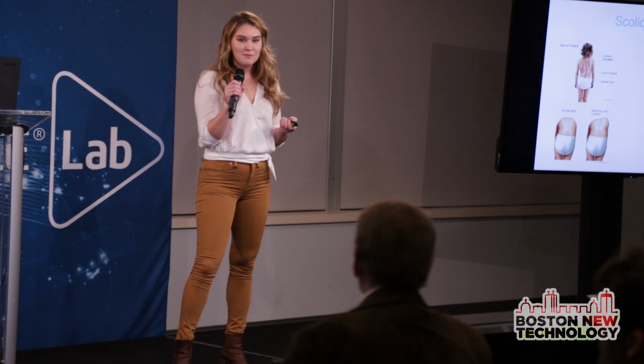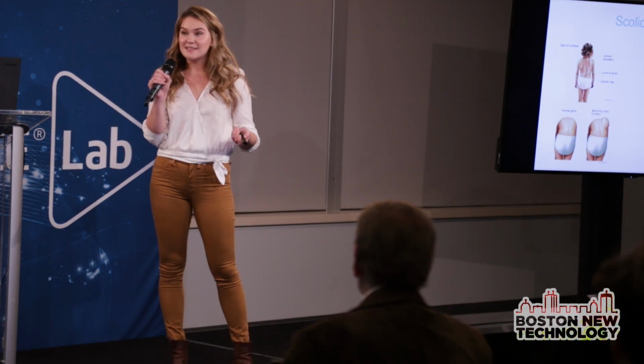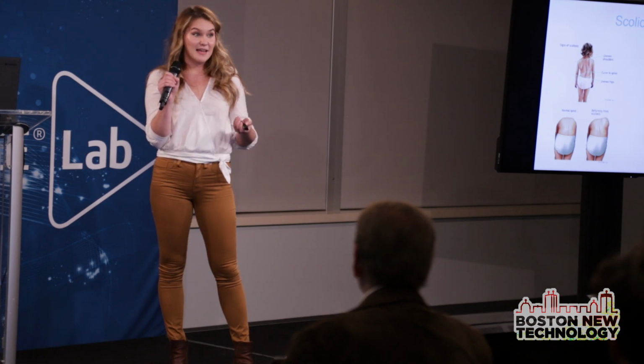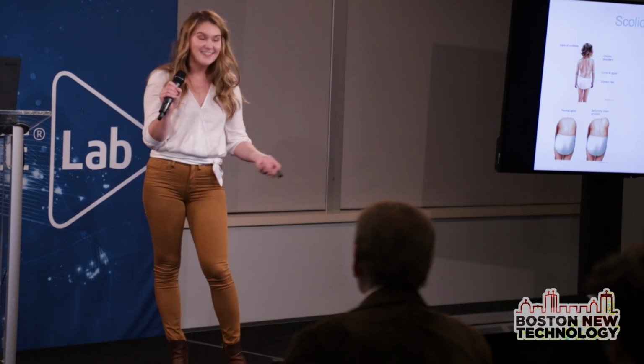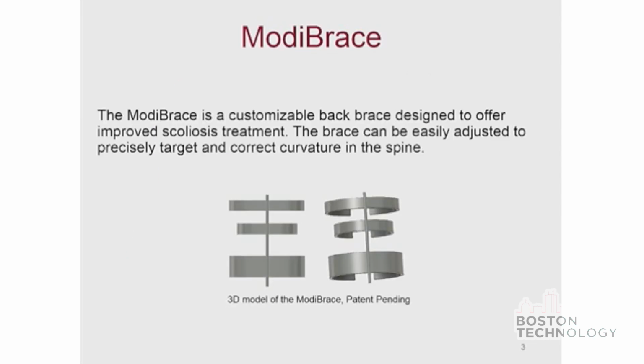You can imagine immediately from that that the brace didn't really fit me that well. And in fact, it doesn't fit any children that wear it for that long that well. So how do you correct this disorder wearing a brace that doesn't actually do anything? The way we're going to do it is by making a 3D printable and adjustable back brace. The ModiBrace, as the name implies, is a modifiable back brace.